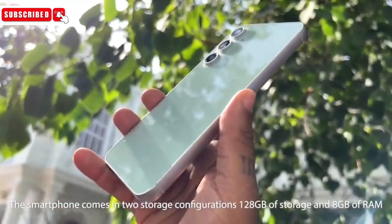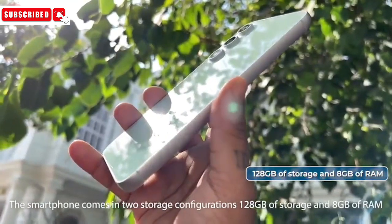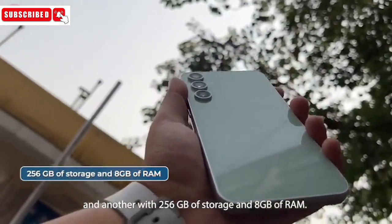The smartphone comes in 2 storage configurations: 128GB of storage and 8GB of RAM, and another with 256GB of storage and 8GB of RAM.